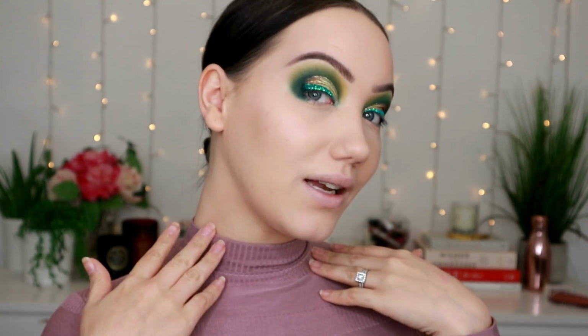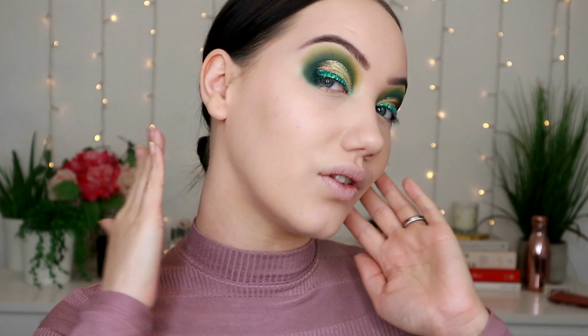It's currently 11:15. Don't ask me what I do with my time, it just disappears. But in terms of foundation shade match, Fair Light is pretty good for me. It even matches my hands and stuff. So I'll be back with all my makeup on, and hopefully we'll be looking a bit better.